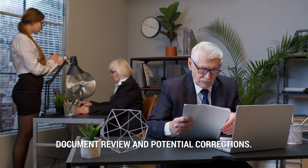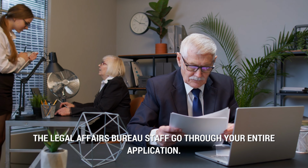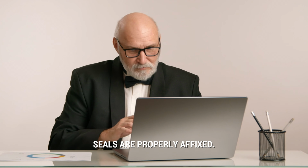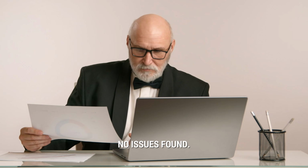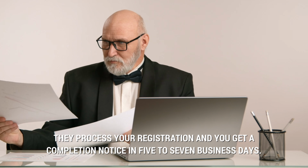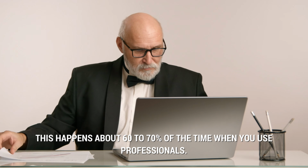Step 6. Document review and potential corrections. The Legal Affairs Bureau staff go through your entire application. They're checking that all documents are there, formats are correct, information is consistent, seals are properly affixed, fees are paid, everything complies with the law. 3 things can happen. Best case scenario, everything's approved. No issues found. They process your registration and you get a completion notice in 5 to 7 business days.